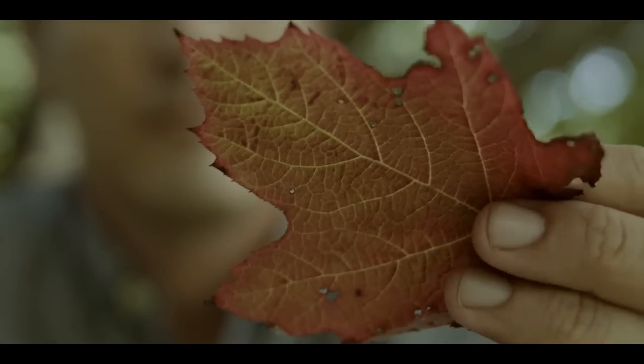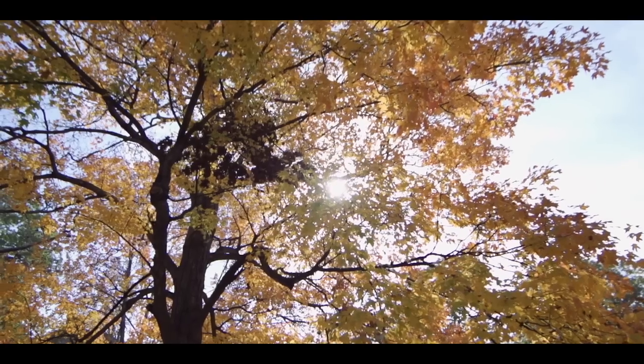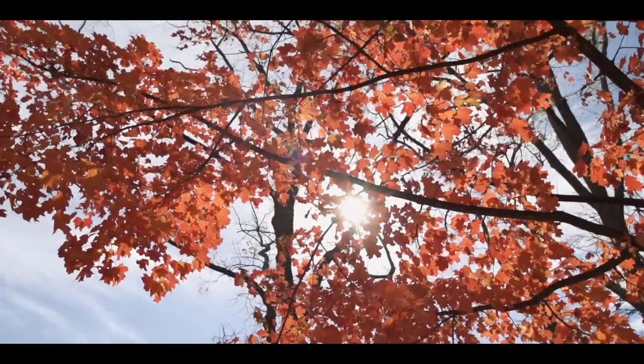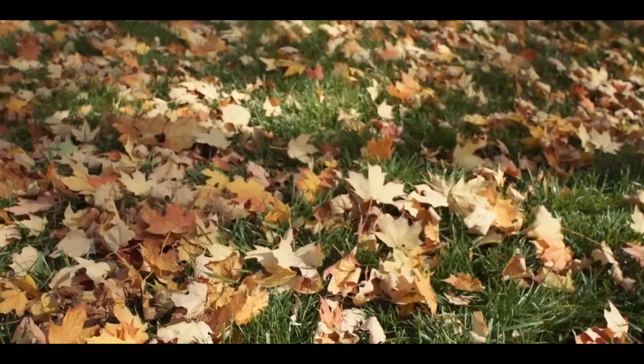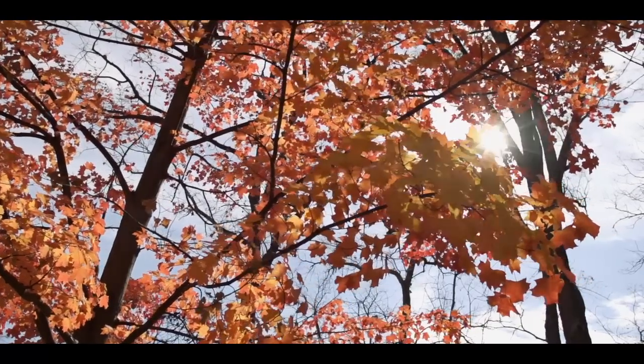Fall is my favorite season by far. You've got these cool, crisp mornings, these really warm, sunny afternoons. The sky is just as blue as it can be. The yellows and reds are coming out. So you just have that wonderful feel and sense, and even you can smell fall.